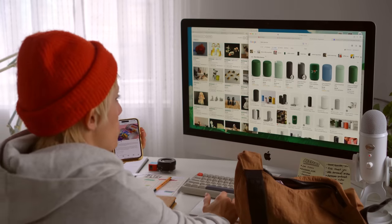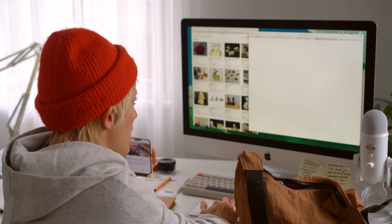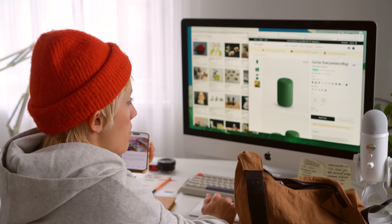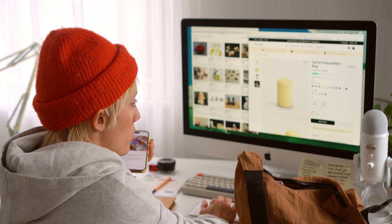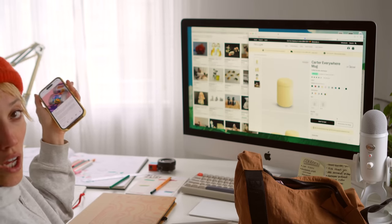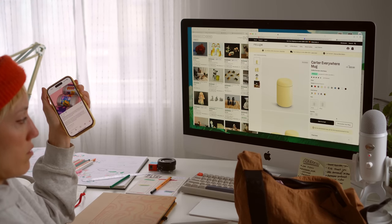I need to decide what color would be good. I don't really know how to tell what's in stock. Okay, there's plenty of colors. Like green or the pink would be really cute, or the popcorn. I'll probably choose this buttered popcorn color because I can work really well on a pale yellow.